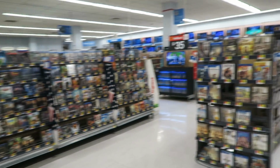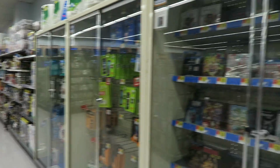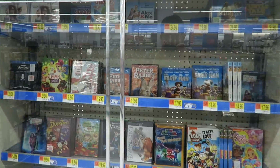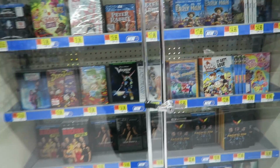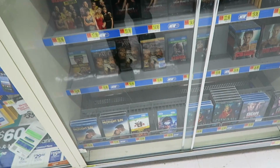Well guys, in Walmart right now, and this one is a little different than the normal Walmarts I usually go to. They have the new release rack behind glass over here, because I guess this one gets stuff stolen all the time or something.